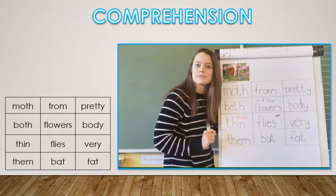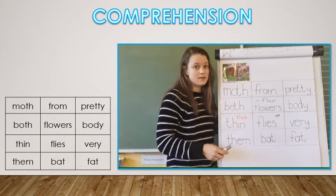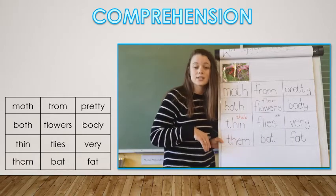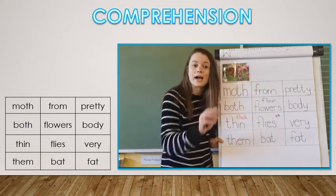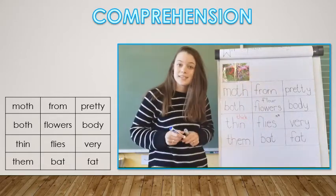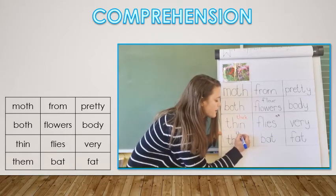Our next word is very. This week has been very cold, and in winter normally it's very cold. Our next word is them. If I want to talk about a group of children in my class, then I can say, look at them. They are behaving. I'm talking about the group, them. But I spot a small word. Can you see it? The small word is the. I see the small word, the.